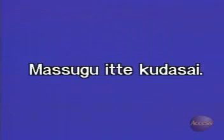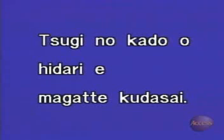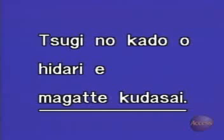まっすぐ行ってください。 This means, please go straight. Next. 次の角を左へ曲がってください。 It's a little long, but the words 曲がってください at the end mean please turn.